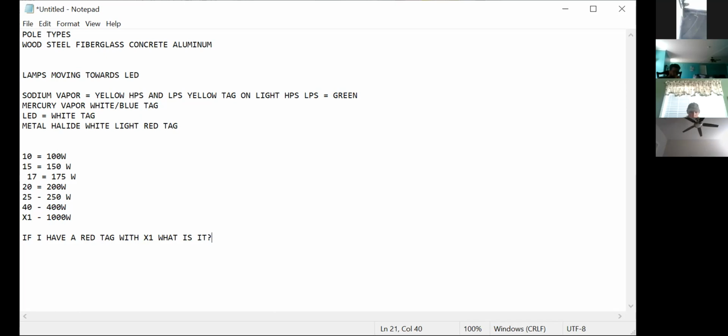But if it's a mercury vapor, it's going away as well, and it's going to be replaced with LED. There's still tons of high pressure, low pressure sodium lights out in the field today, and these companies have to work on them as well. So customers still pay a price for them. The 100 watt light, with Duke, they're paying around $10 a month for these lights. I've got two of them in my yard.